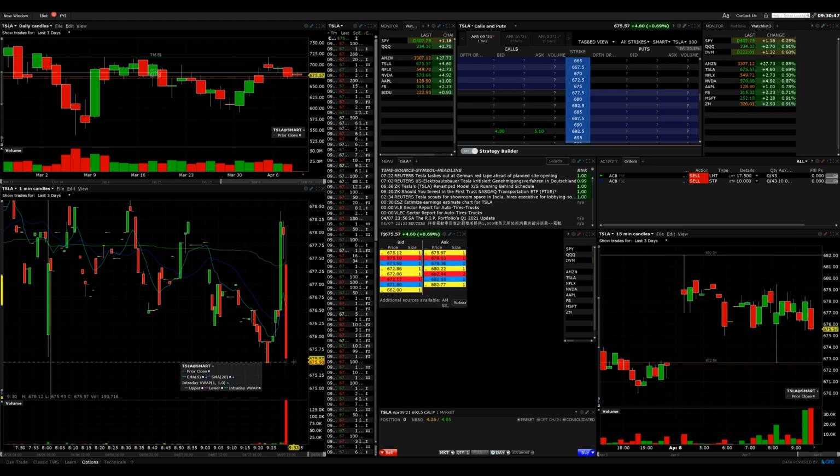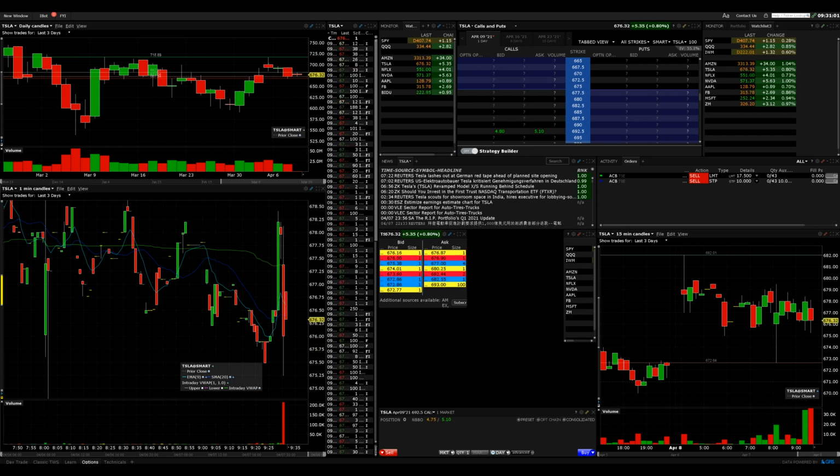We're just watching Tesla here have a bit of a sell-off. It's dropped a couple points already. This is a bit wild. I didn't really see this coming, so it's not something I'm trying to jump into here. As usual, I'm also watching the SPY and the QQQ, on 1 minute charts just to see kind of the live price action.